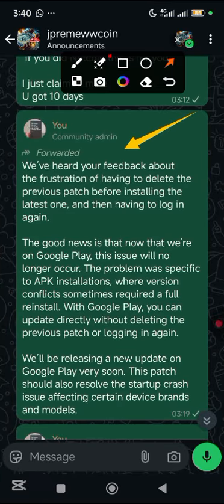We have heard your feedback about the frustration of having to delete the previous patch before installing the latest one and then having to log in again. Personally, I've downloaded 2 apps and it's very frustrating for me, considering the fact that I'm a community leader and I have to provide security for people.